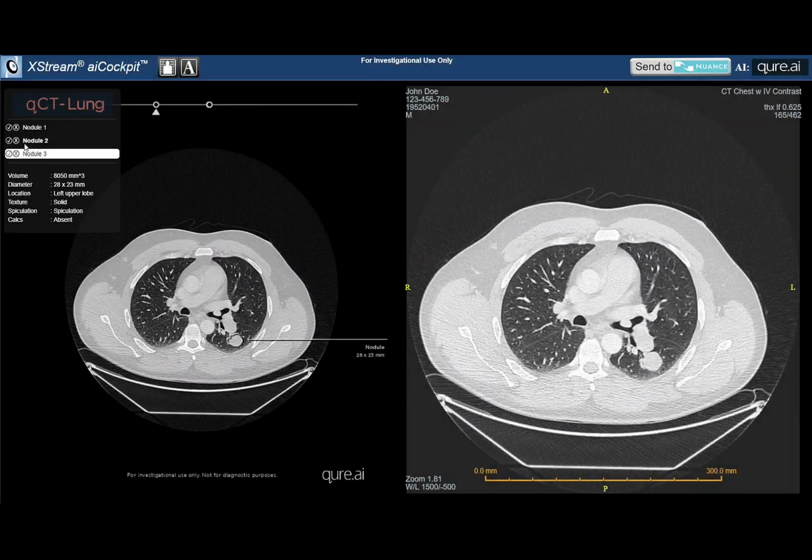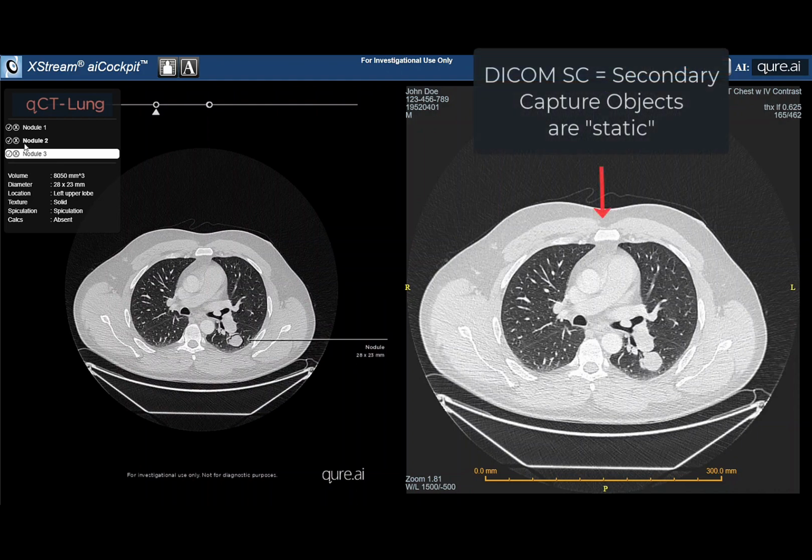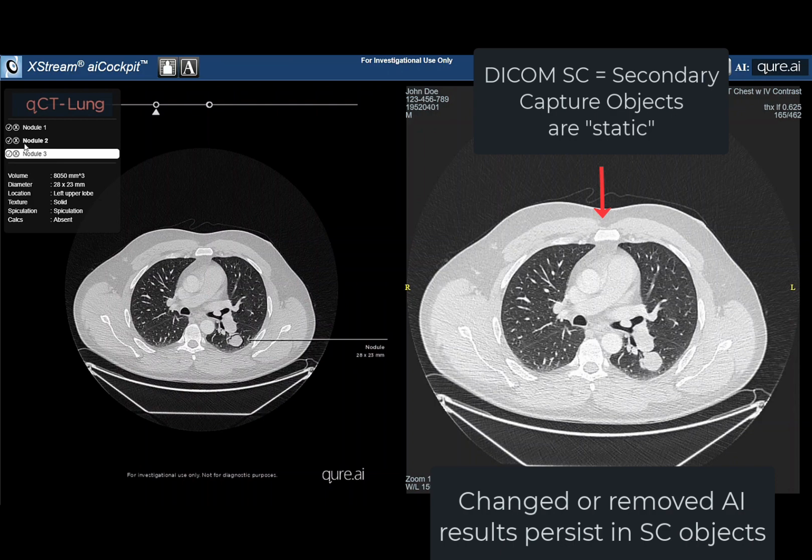The radiologist reviews the study on the PACS, but will pull up the interactive results in Fovia's AI Cockpit viewer. Note that the images you see are DICOM secondary capture images, which are static. In other words, you can see AI results, but you cannot alter any presented findings. To clarify, SC is static. Once the image is labeled, it cannot be changed. Think about this as a screenshot, meaning annotations may not be removed and unnecessary labels persist.